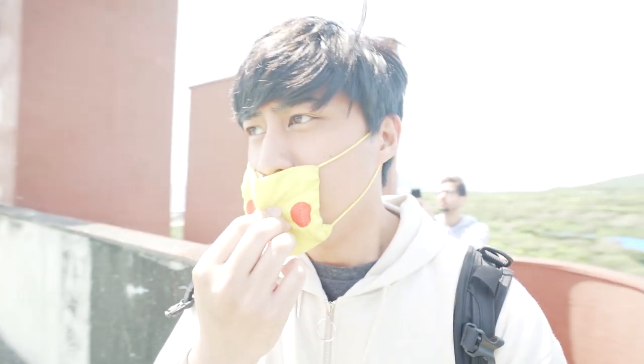By the way, got the Pikachu mask. Found this at the Pokemon Stadium in Tokyo. Absolutely love it, man. Wish I could get these for all of you guys.